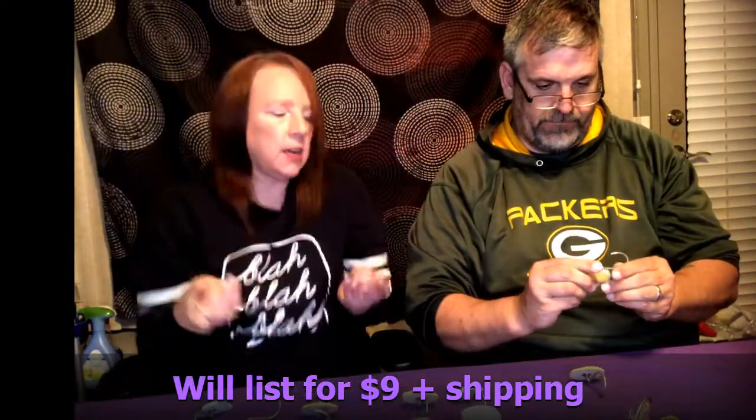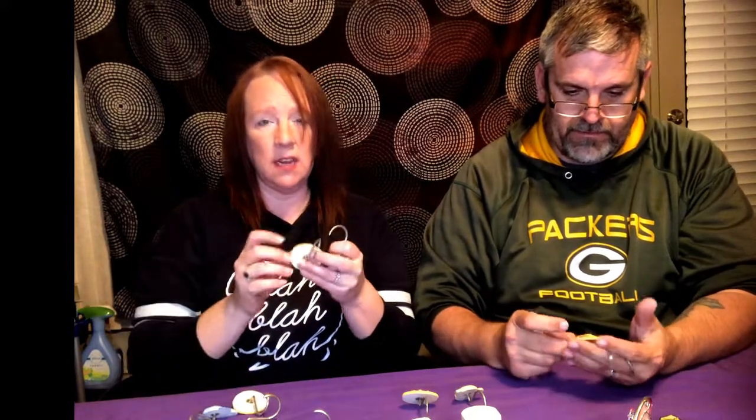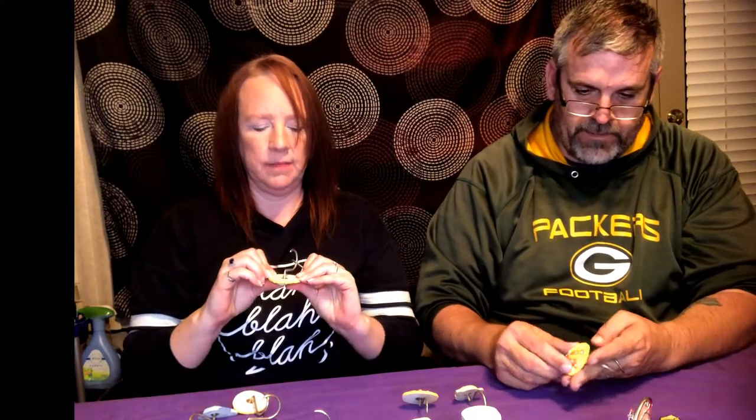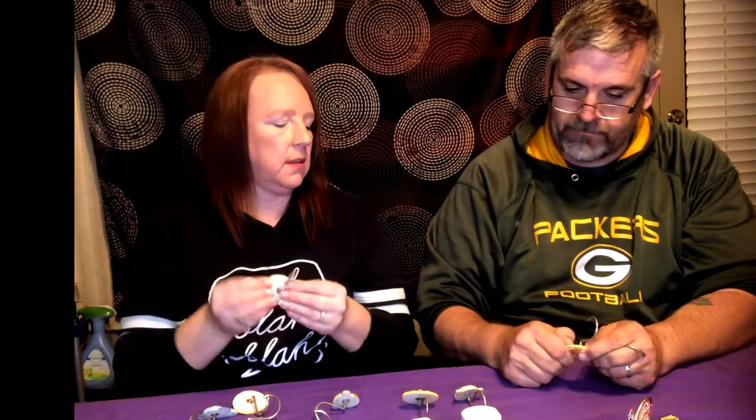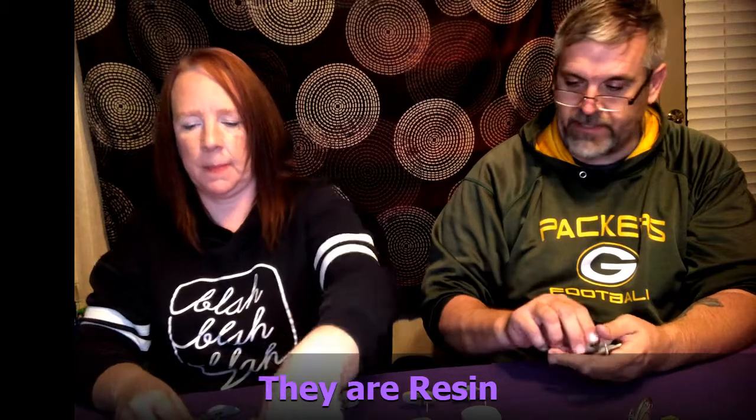So I've got all these hooks. Perfect. That'll make a nice slot. And they're not like cheapy plastic. No, they aren't. They're hard. They're almost like resin. Probably. I go with the resin.